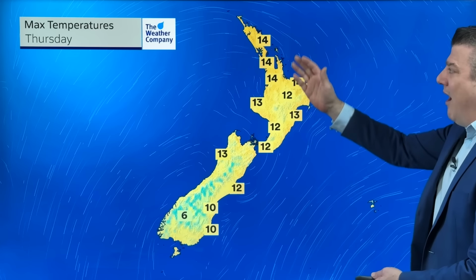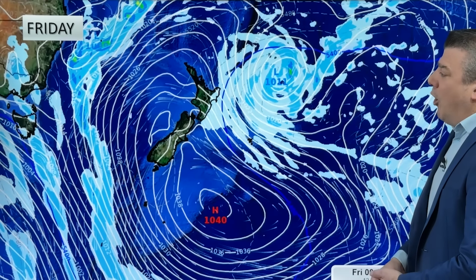Temperatures on Thursday, no great changes. It's still fairly mild in the north and fairly mild in the west over here with 13s on the west coast, but 6 degrees for places like Queenstown, Wanaka and other inland areas. All right, let's go to Friday.